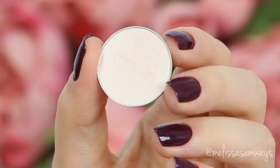And now to highlight my tear duct area, I'm gonna apply this cream fresh color by Motives Cosmetics. It's a really pretty color.